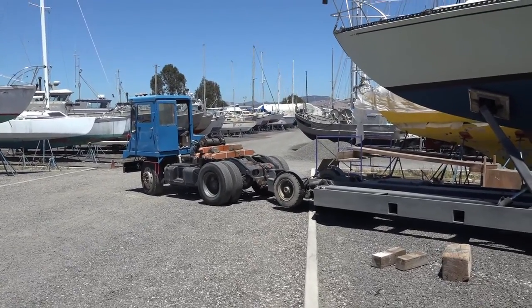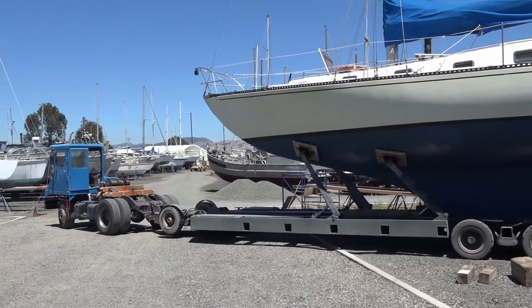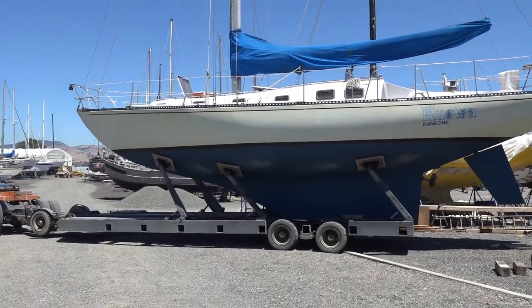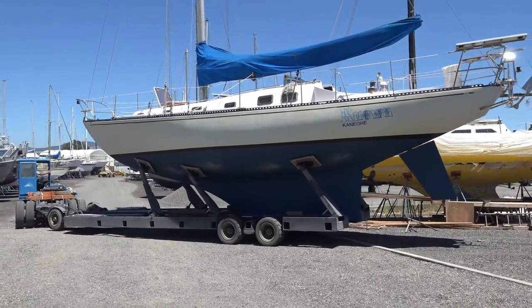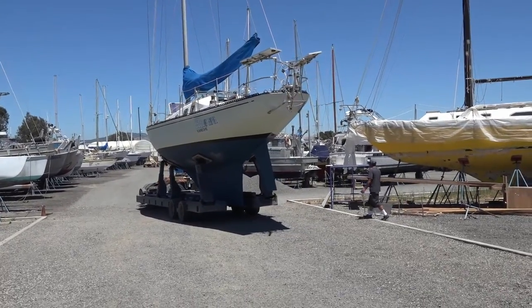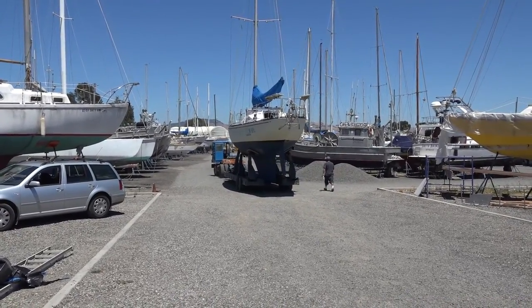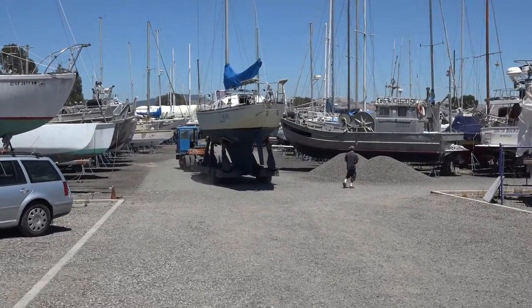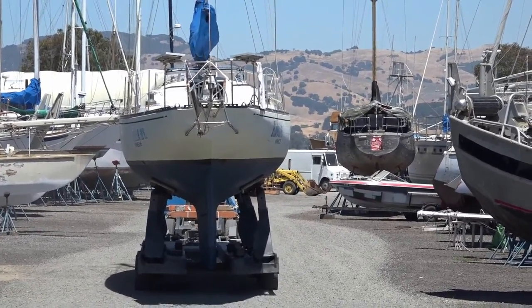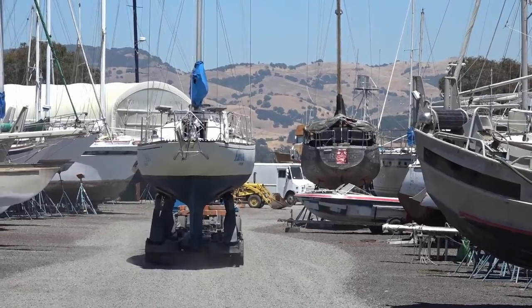Then, very suddenly, splash time. Yippee! That's somebody else's sander.